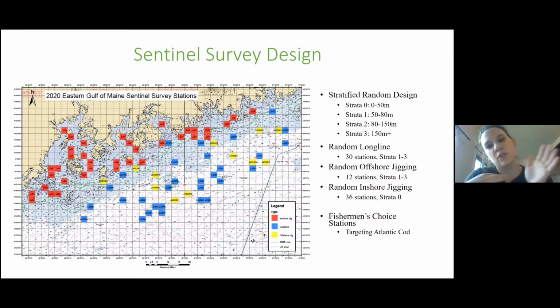And that information is used in a little bit of a different way, but is still really important, especially for collecting the biological samples that I'll mention in a moment.